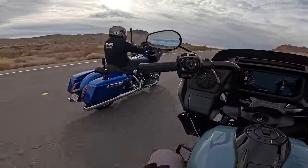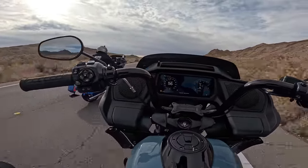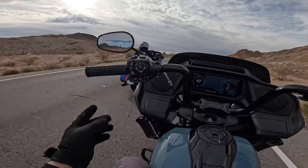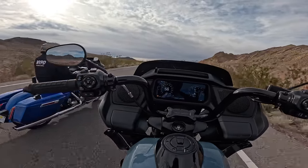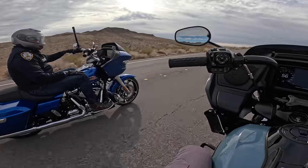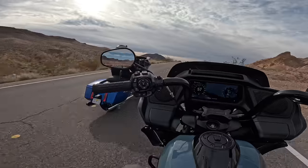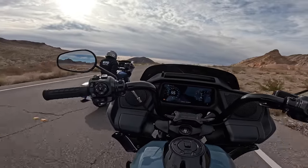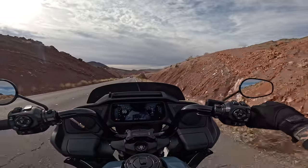Blue one that Rob is on is really, really nice. It's just how it pops. I don't know, with the chrome and stuff and the new body design, man, it's really nice. Looks really good. Chrome bars, chrome exhaust. Yeah, looks really good. Man, look at that road.